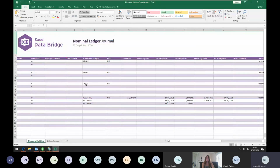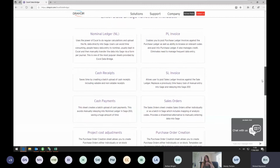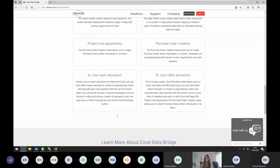Within your Excel program, you'll have what we call functions or sheets, and you've got lots of different options available to you. Some of the different functions you can see on our website. So you've got nominal ledger, journal entries, purchase invoices, sales invoices, receipts, payments, project cost adjustments. I won't read all these out. I'm sure you can read, but by all means, please visit the website to view those in more detail.